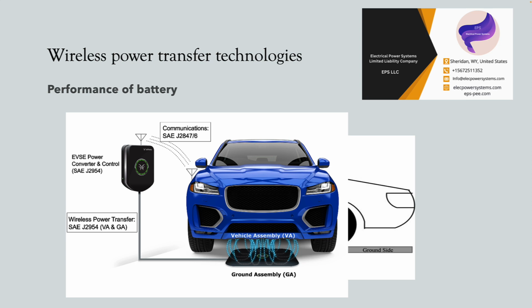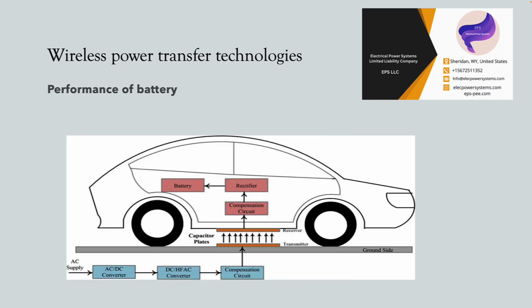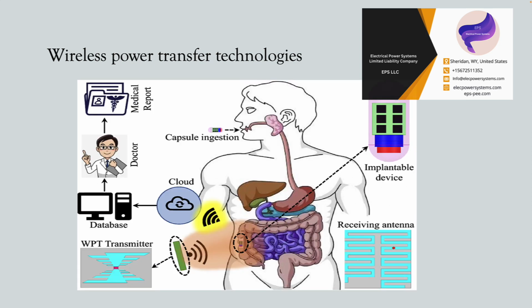Automotive. Wireless power transmission is being explored as a potential charging method for electric vehicles. This would eliminate the need for physical charging cables and could make charging more convenient for drivers. Medical devices. Wireless power transmission is being used in medical devices such as implantable pacemakers and hearing aids. This eliminates the need for battery replacement surgery, which can be risky for patients.